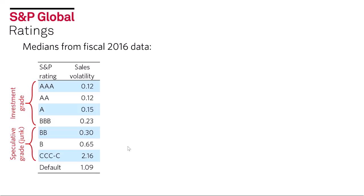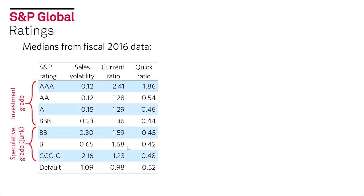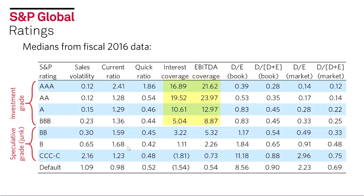First, looking at sales volatility, note that firms with high credit ratings tend to have more stable sales. The current ratio doesn't quite line up with ratings. For example, AA firms have a lower median current ratio than BB firms. Some of this is because companies with high ratings tend to be more stable and they need less cushion for cash on hand. Plus, they have easy access to financing, as we saw with Kroger. The higher rated firms tend to have higher coverage ratios and lower leverage ratios.